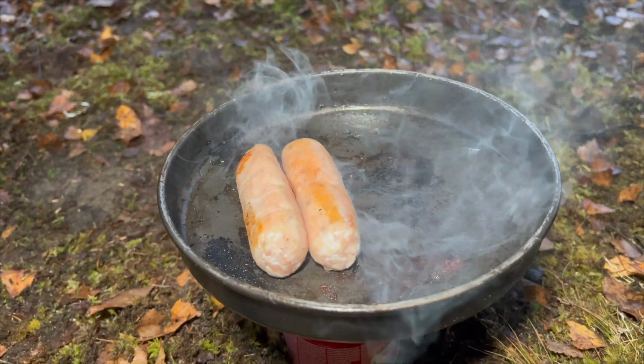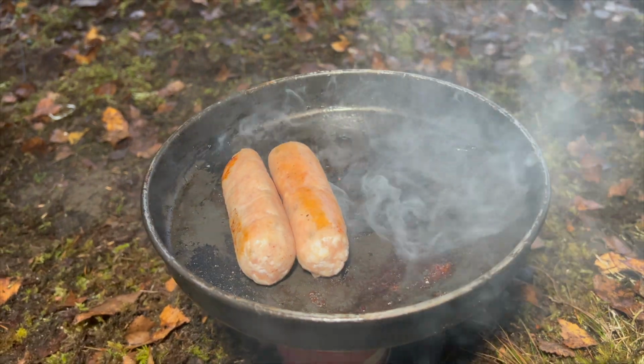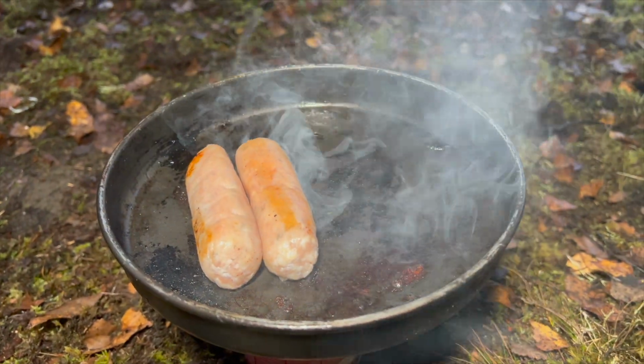Breakfast on, a couple of sausages, and I've got a nice roll for that. So warm cup of coffee and a roll of sausage. Ah, can't beat it.